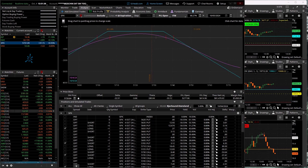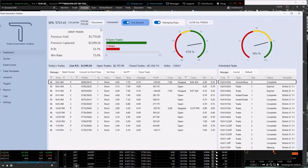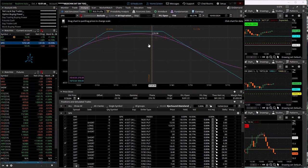Let's start with BIX here. My normal BIX are up about 1,600. I've had 3 put side stops. That is it so far. I've got one piece of a price action BIC left. Need a little bit of a down move to get back to center on that one.